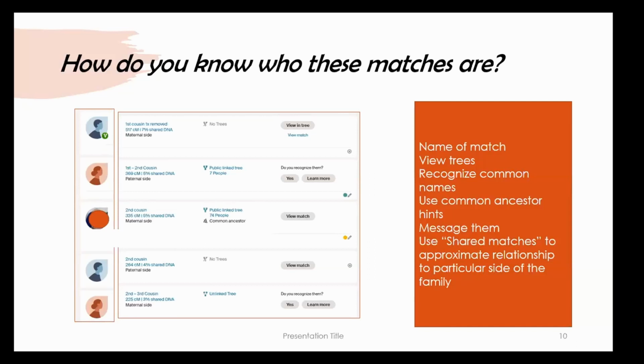You can always message your matches. And so if you see a really intriguing match, you can send them a message and ask them more about themselves. And then you can also use the shared matches to approximate the relationship to a particular side of the family. So this second cousin here, let's say this is somebody that I know. If I look and I know how I'm related to this person, and if I look at the shared matches between me and the second cousin, I will know that they are also on my maternal side because we're shared matches.